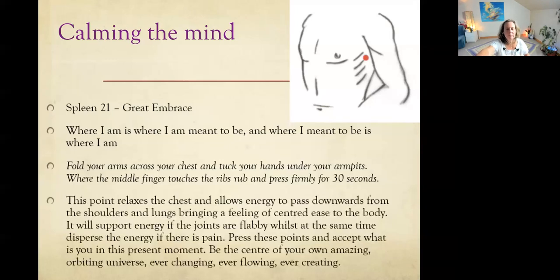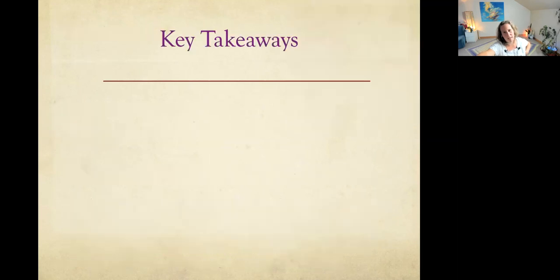So, as I said, this point relaxes the chest and allows energy to pass downwards from the shoulders and the lungs, bringing a feeling of centered ease to the body. It'll support the energy if the joints are flabby, whilst at the same time disperse the energy if there's pain. Press these points and accept what is in you and accept the present moment. Be the center of your own amazing orbiting universe, ever changing, ever flowing, ever creating.